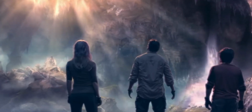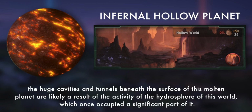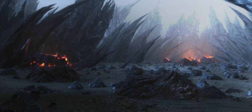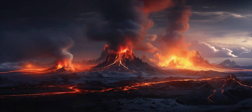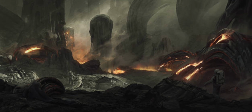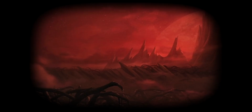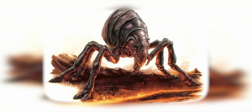Meet the next planet in our list, the infernal hollow world. The huge cavities and tunnels beneath the surface of this molten planet are likely a result of the activity of the hydrosphere of this world, which once occupied a significant part of it. As a result of tectonic changes and a sharp overheating of the surface, a network of closed caves formed. Surprisingly, under the surface of this blazing hell, there is a hidden world with a nitrogen-oxygen atmosphere. The extremophilic biosphere is mainly composed of the simplest life forms that maintain the delicate balance of this world.